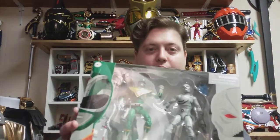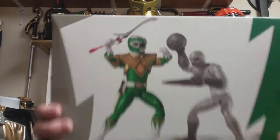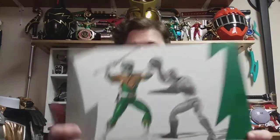But like I said, I do love the box that these come in. These are very nice boxes. The back has a very nice picture of them posed. I guess the pose could be better, but hey, that's what collectors are for, to pose them better.